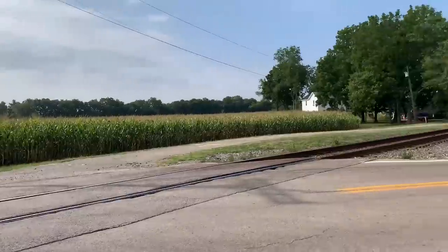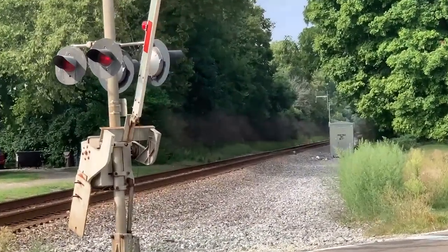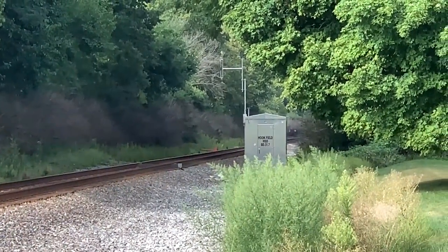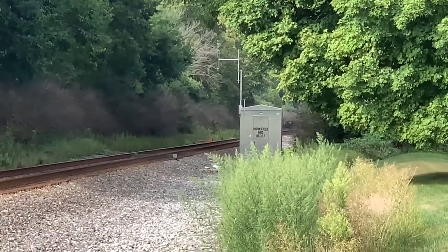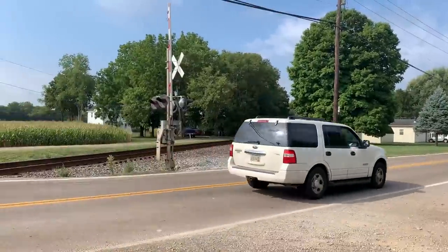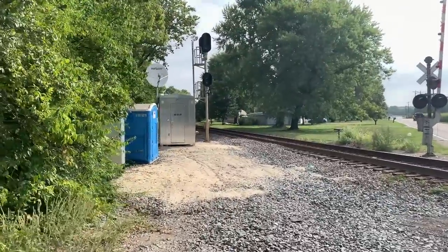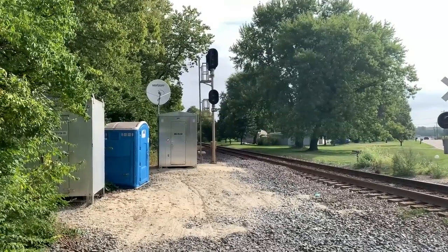Brand new defect detector right here. That thing was booking. Coal train. Oh, never mind. I had my radio turned off. I forgot. Daggone it. How did I do that? Oh well. That train was booking. What was the hurry? But wait, there's more. There always is.